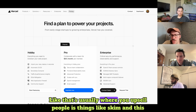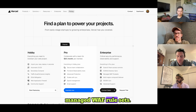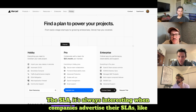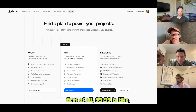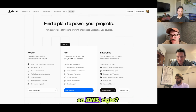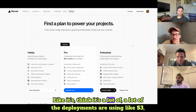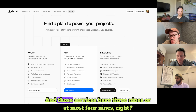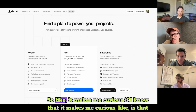That's usually where you upsell people, things like SCIM and the managed WAF rule sets. That's a clear enterprise feature. The SLA, it's always interesting when companies advertise their SLAs. First of all, 99.99 is good, but also my understanding is that a lot of Vercel deployments run on AWS, right? I think a lot of the deployments are using S3, CloudFront, Lambda, right? And those services have 3 nines or at most 4 nines, right? So it makes me curious.